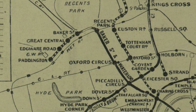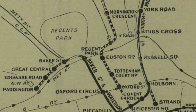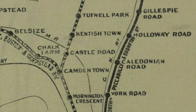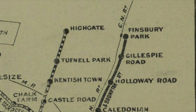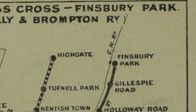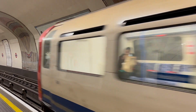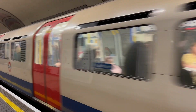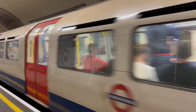The Piccadilly line had only gone as far as Finsbury Park when originally built. This had been because the Great Northern Railway, who owned many of the suburban lines north of Finsbury Park, had blocked any attempts to dig further. This really backfired on them because, thanks to trams of course, the Underground didn't need a tube line to serve the suburbs.